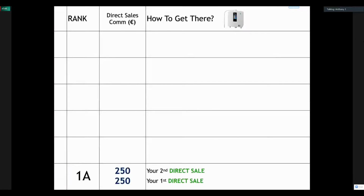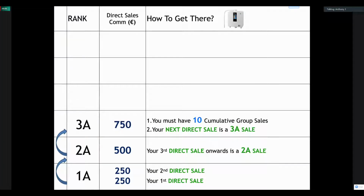So when you start with Enagic and you sell your first 2 machines, the company pays you 250 euros each. Okay, so 250 euros on your first 2 machines. So again, use your own currency conversion rate wherever you are. So on your 3rd direct sale, the company pays you 500 euros. All good? And then when you uprank, on your 10th sale, so when you have group sales of 10 cumulative sales, the company pays you 750 euros. And we'll go into more about group sales later on the next slide.